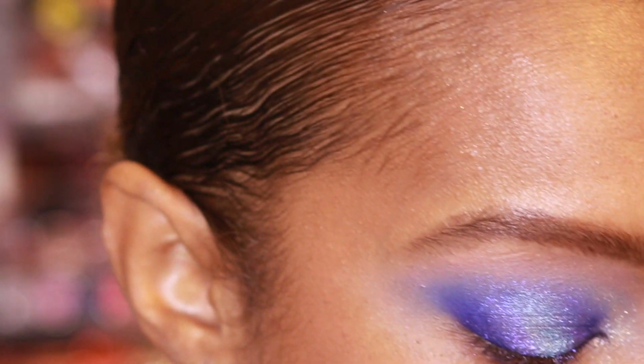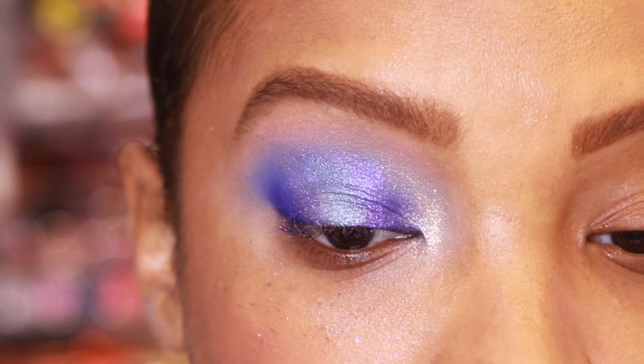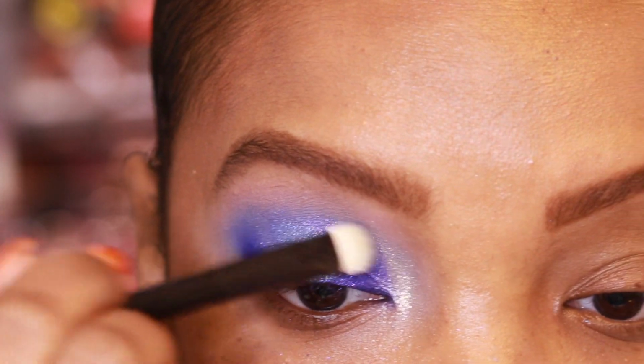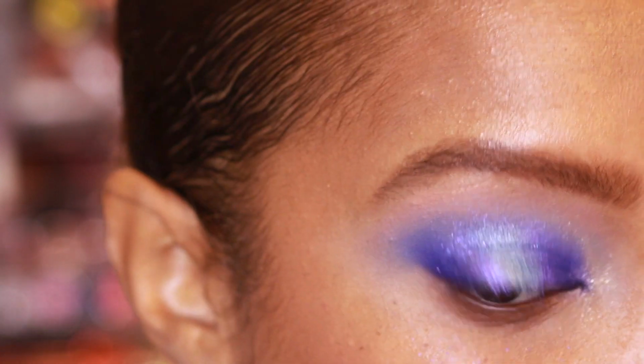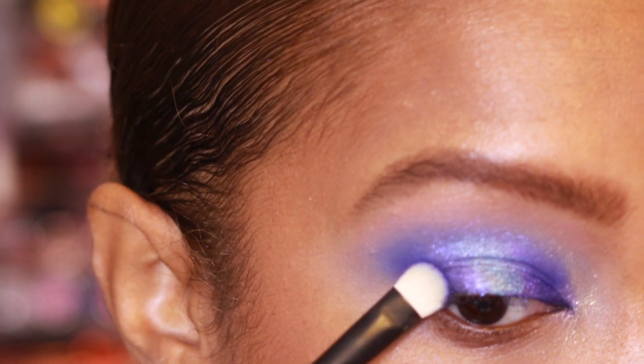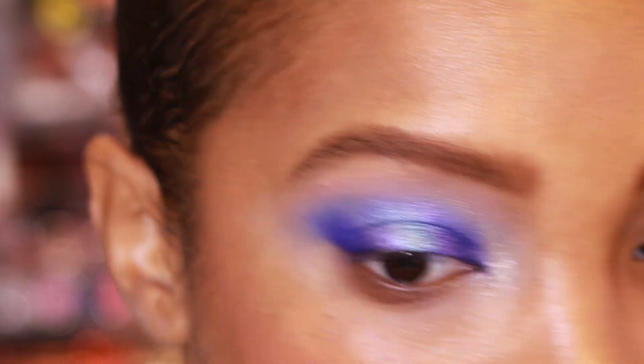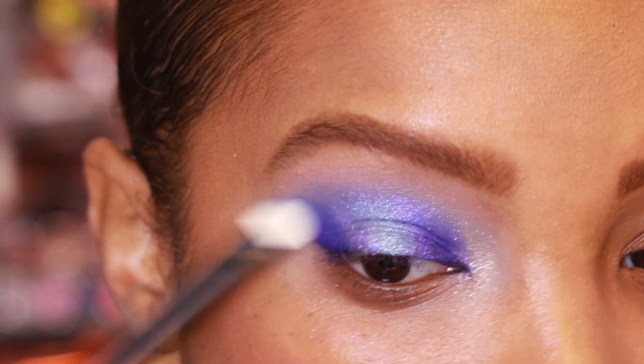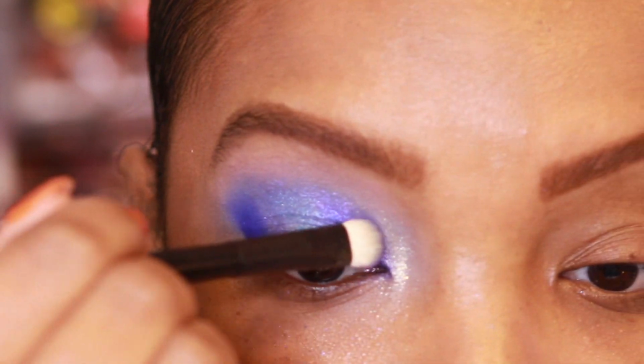Touch back in with that Rephr 2. Going to go back in with Dream just to make sure everything is kind of intensified on those outer corners. And man, this look is pretty stunning, if I might say so myself.